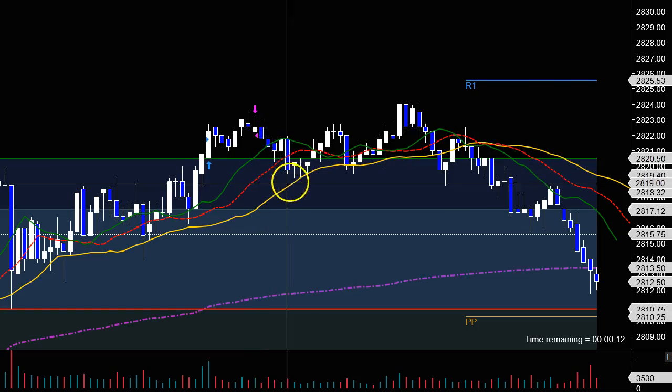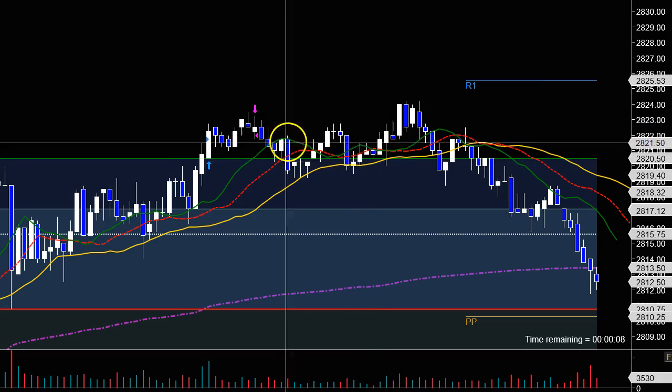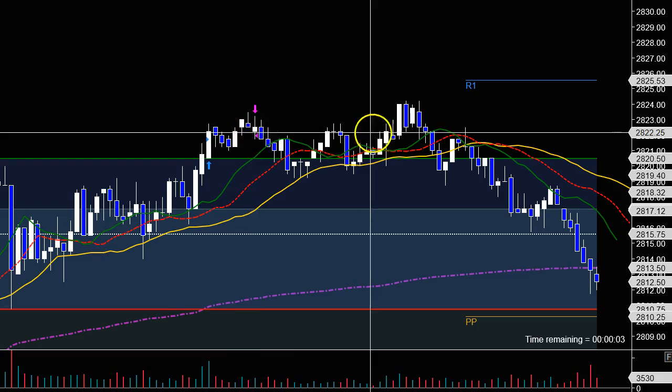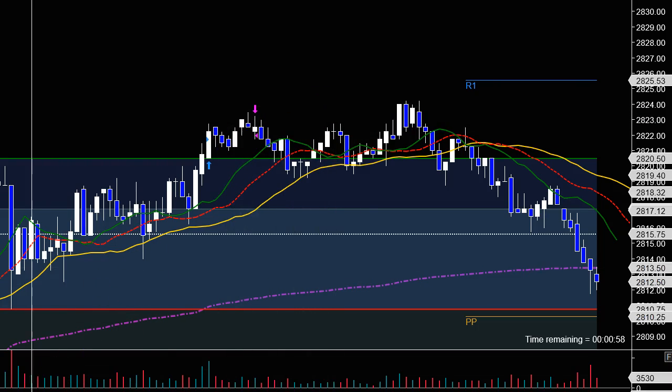As you can see, it went back down, went up, went down. Not a bad day, but with the news in the morning, it was very choppy, so I wasn't trying to mess around with it. So that was yesterday. I'll be back.